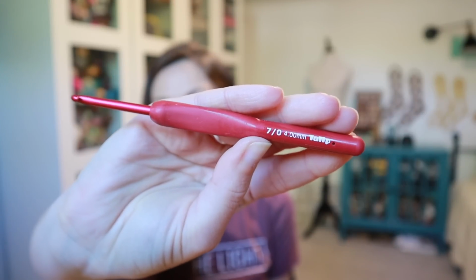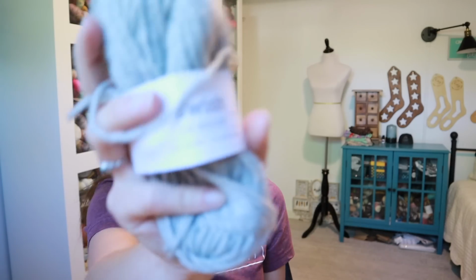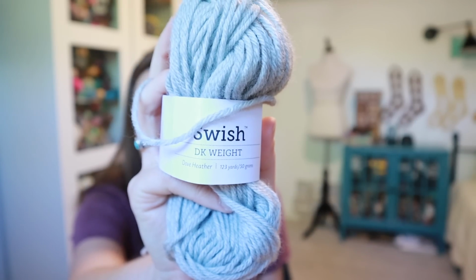I am caught up to April's are added in. So my May ones have not shipped yet, but once I get those, I will add those in. It is fingering weight held double. Lots of information I'm trying to remember here. Ooh, I'm using the red hooks for this one. I'm using a 4 millimeter. Isn't that red just so pretty? I couldn't not get some red ones. And then for the border on the squares, I'm using Swish DK in Dove Heather. And since this is DK, I'm not holding it double. Just the fingering weight minis and leftovers are what I'm holding double.